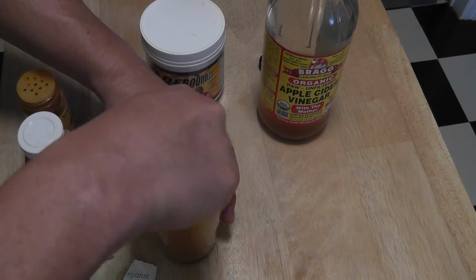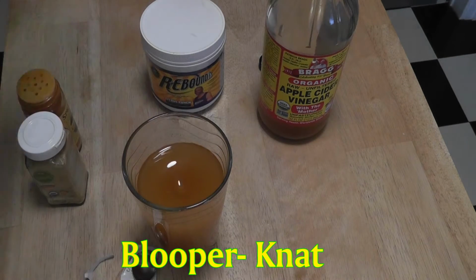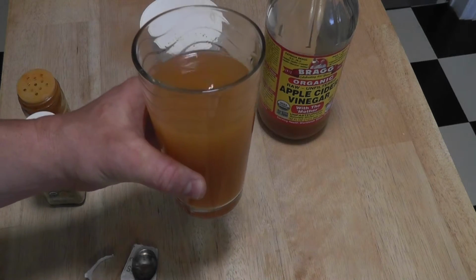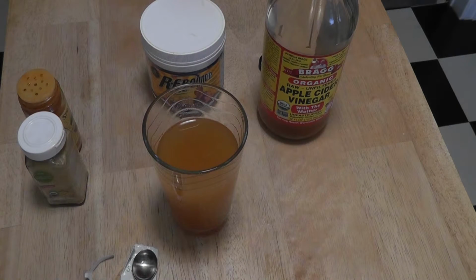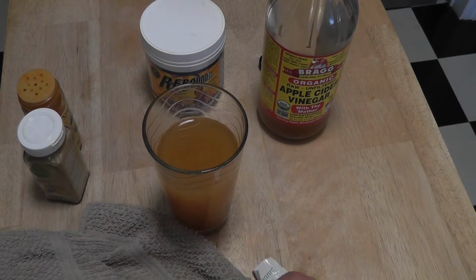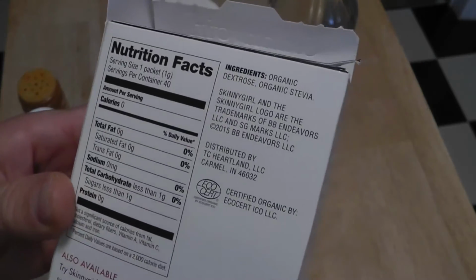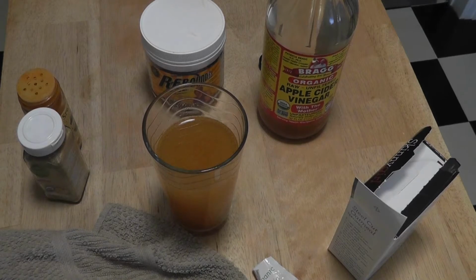And we're going to go ahead and give it a nice stir. We give it a nice little stir. Give it a nice little taste test. Nice, sweet, and spicy. Now, you really only need 1 packet of that. If you really like your stuff sweet, you can add another one, but I warn you, it's going to be pretty sweet. Now, stevia is great for diabetics. It's no sugar, and this is organic, so it's a really great brand.